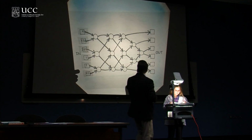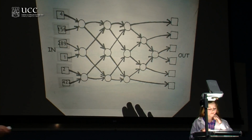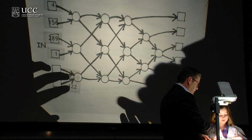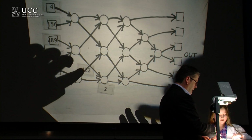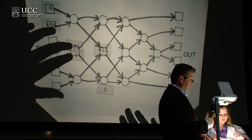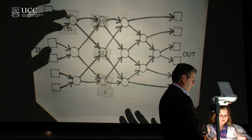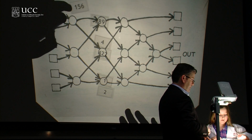What Kate's going to do is push the numbers along, and at every circle we're going to do a comparison. The small number is going to go this way, and the big number is going to go that way. So what happens here? Where does the 2 go? 2 is smaller, so it goes down. Now we need to do the next ones. This will be done together, so all the kids will be running at the same time. And the 1 goes where? Down here. And here. The smallest number goes down. Good. And the biggest number goes up.